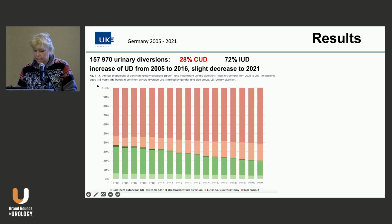Now here you see the figures. The green are the continent diversions, the red the incontinent diversions. Down you have the pouches with the continent stoma, the neobladders, and then the anal reservoirs. This is ureterocutaneostomy, and this is the ileal conduit.